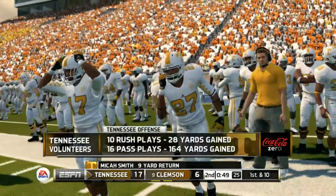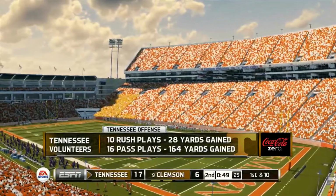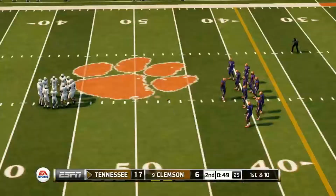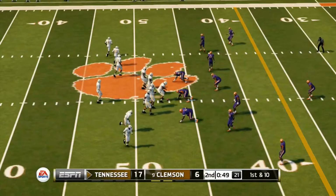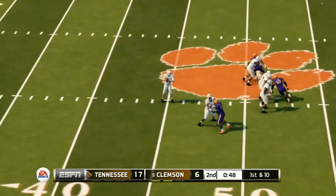Tennessee's been playing like a well-oiled machine in this first half. And, Kirk, are we going to see more of the same in the second? Well, I think as long as they can maintain the proper frame of mind, I think they've got a great shot to be able to pull away and win this game decisively. But the challenge for them will be listening to their coaches at halftime and continuing to play with that same aggressive attitude that they played with in the first half.